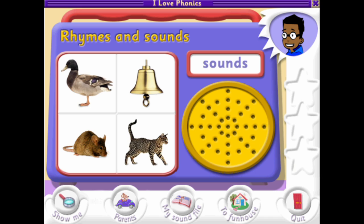To play, listen to the noise, and then click on the animal or thing that makes that noise. If you want more help, click on the Show Me button. If not, let's start playing!